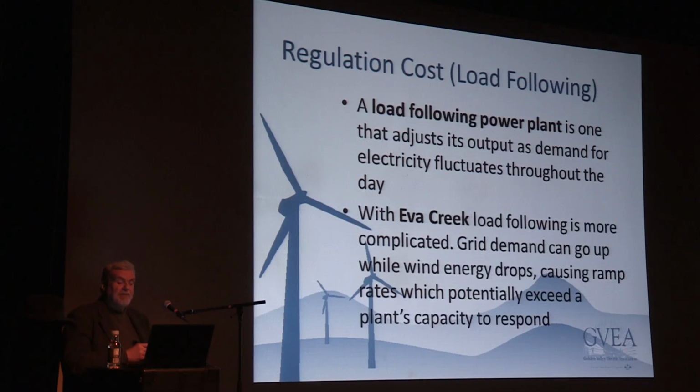So a load following power plant is one that adjusts its output as the need for power changes during the day. And of course, people go home, they turn on devices at home, the need for power goes up. People go to bed, the power goes down, comes up again for breakfast, down during the day, up. And you have to always have some power plant that is following that. But this difficulty is compounded by having a wind plant because nobody's controlling that.